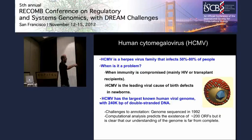It's actually the leading viral cause of birth defects in newborns in the developed world. It can also be a quite devastating disease for people who are immunocompromised, in particular when the HIV epidemic first began, before the cocktail therapies came out, and also in transplant recipients. So for all these reasons, we thought it would be a great test bed for our ability to comprehensively look at the coding potential of a complex genome.